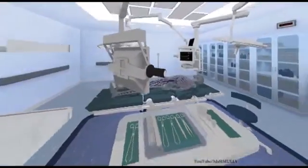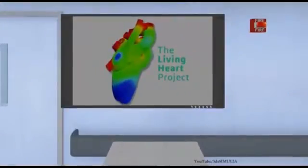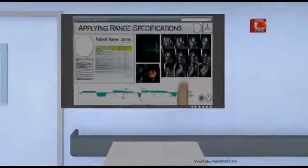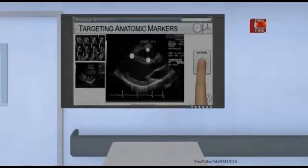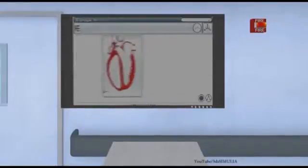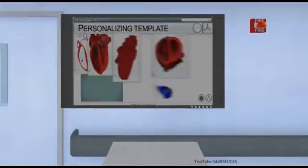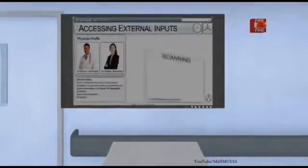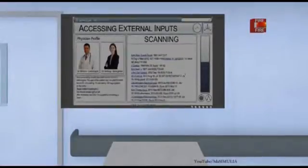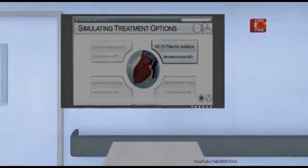In this next sequence, let's imagine a cardiologist having direct access to the cloud-based 3D experience platform to compile diagnostic data, capture macro measurements in the heart to apply range specifications, target markers to capture micro movements in the heart, personalize a realistic human heart simulation using the gathered diagnostic and measurement data, analyze the behavior of the patient's simulated heart to identify potential concerns, collaborate with other experts to explore treatment scenarios and search critical studies, and finally, simulate a variety of treatment scenarios to identify the optimal outcome for the patient.